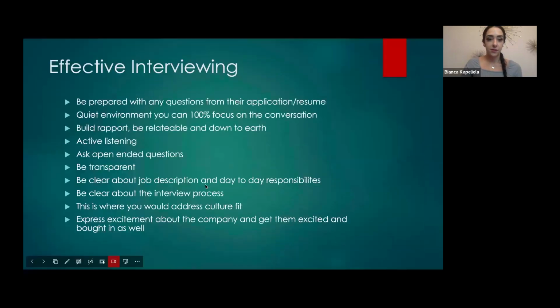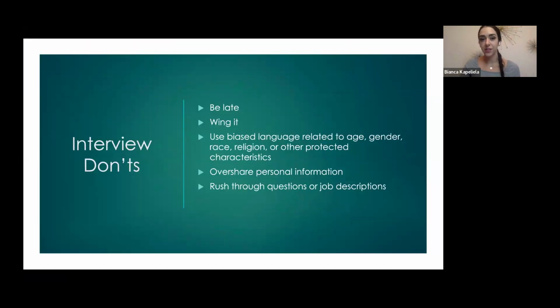We went over the interview do's. These are some interview don'ts. First and foremost, being late, which again just sets a really bad first impression. It just kind of sets the tone for the rest of the interview. Oftentimes, if you're late, you're kind of feeling frazzled, you're not feeling prepared, which leads me to not winging it.